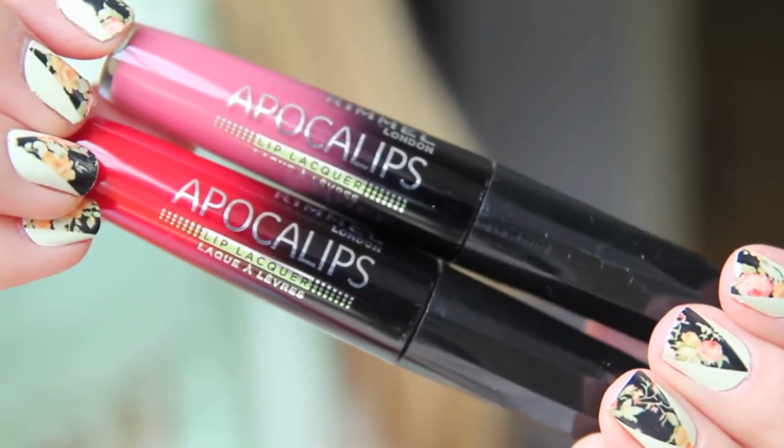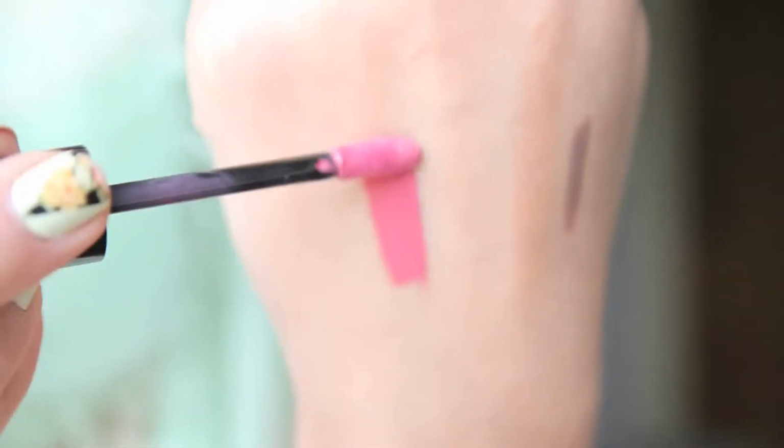2 things I absolutely love from there. Number 1, the Apocalypse lip lacquers. These have had so much coverage online that you guys will probably have seen them already. Amazing pigmentation. They last like 6 hours without topping up. Really, really good. The colours are really nice.